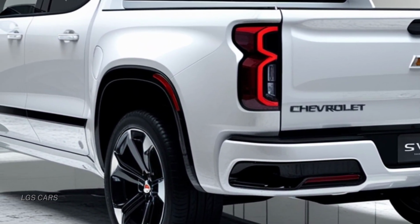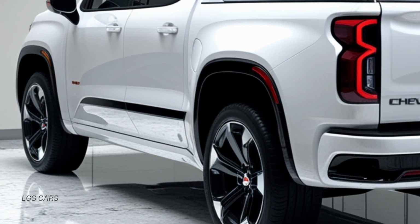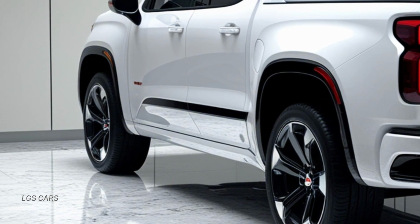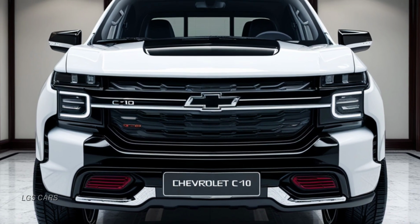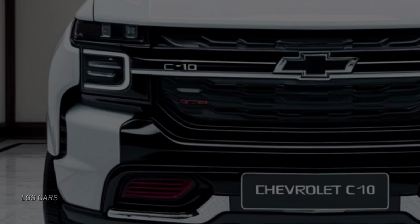Sustainable sophistication. While the C10 SVG pays homage to the past, it's firmly planted in the future with its eco-friendly design. Lightweight materials and efficient engine options help reduce its carbon footprint, proving that power and sustainability can coexist. It's a nod to the past with a commitment to the future.